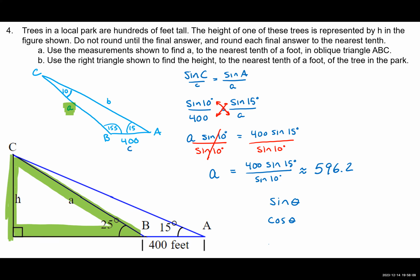We got sine theta, cosine theta, and tangent theta, and we define these guys on the right triangle. The sine of an angle, well, here's an angle right there. We're going to use 25 as our angle. The sine of an angle is equal to the length of the opposite side divided by the length of the hypotenuse. The cosine of the angle is the length of the adjacent side divided by the length of the hypotenuse. And the tangent is the length of the opposite side divided by the length of the adjacent side. All right, so these are our right triangle definitions of the six trig functions.